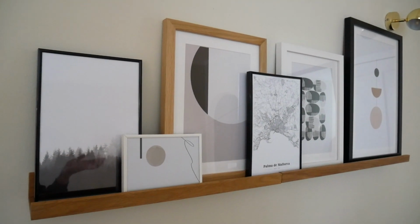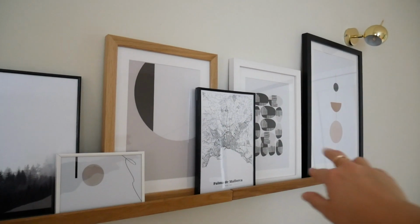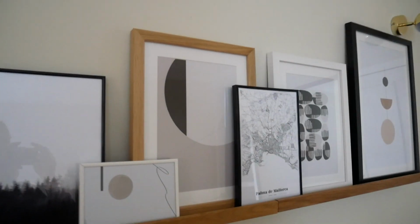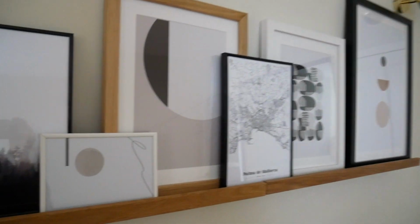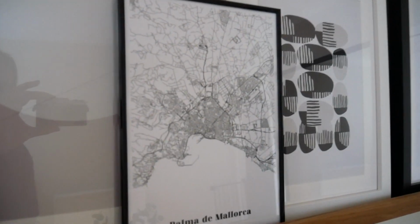So I'm just gonna talk in more detail about them now. I wanted a really minimalist look, so I've obviously gone for a few black and whites, and then I've got some kind of beige neutral tones there, which I think work really nicely along with this wooden frame. Like I said before, I've listed all the names and sizes of the prints I've gone for. So yeah, just went for quite a few abstract ones, and then I love the map.